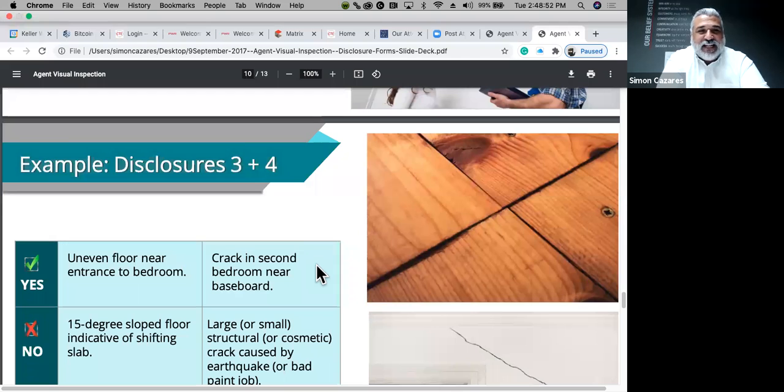The proper way of saying it is: uneven floor near entrance to the bedroom. That's it. Uneven floor near the entrance of the bedroom. Crack in second bedroom near baseboard. That's it. That's the proper way of doing it. Once a buyer receives these AVIDs and they see that, they're going to ask, okay, well, Simon, where is this crack in the second bedroom that I didn't notice? Well, let me look at my notation here. This is the bedroom. Bedroom number 2 has the crack. Here's the second bedroom, and this is where I noted it. Oh, thank you so much.